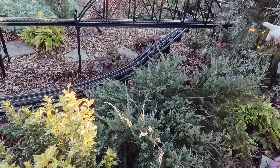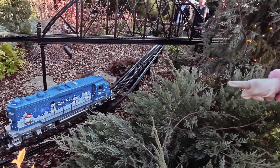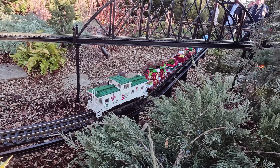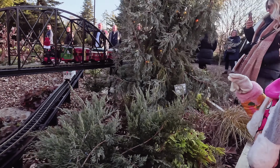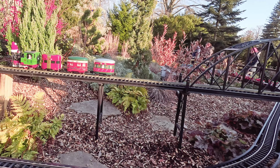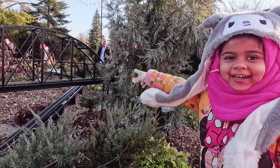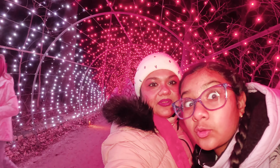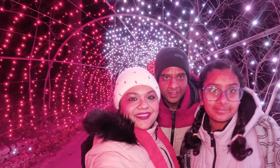Sun, do you like it? Yeah. What is this, Misha? Oh, one more year! Christmas tree! Santa train! Yeah, one more year! Santa train! Yes! Thank you! You can see she gets a candy twirl. Me too.